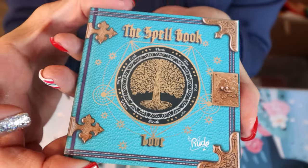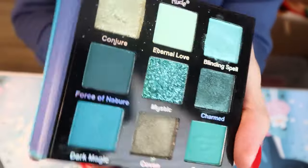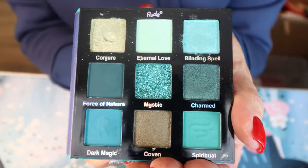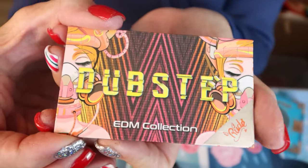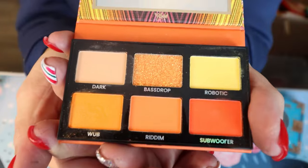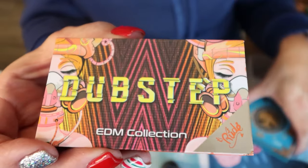I have a couple palettes from Rude Cosmetics. This is the Spellbook. This palette is beautiful. I have used this palette so many times. I think the formula of this is really, really nice. I'm ready to pass it along, so I'm going to declutter. I'm also going to declutter the little Dubstep palette from Rude. Now, this palette, I like the quality of it a lot, but this is more of a pressed glitter. It just doesn't have a lot of options for shimmers, so I don't reach for it. And it's kind of a monochromatic orange palette.